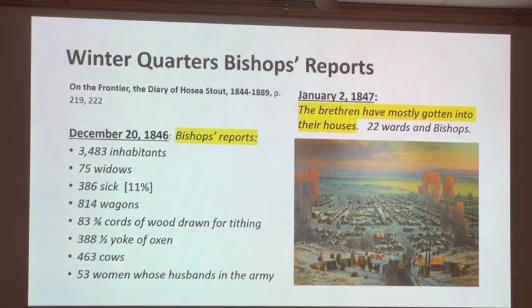In December of 1846, there was a report presented to the 12 that talked about what was happening in Winter Quarters. So this is September, October, November, December, so 4 months after the settlement was made. 3,400 inhabitants, 75 widows, 386 were ill, which is an interesting figure. Works out to be about 11%. Some other people who came here estimated as high as a third of the population was ill at that time. So that's an interesting statistic.